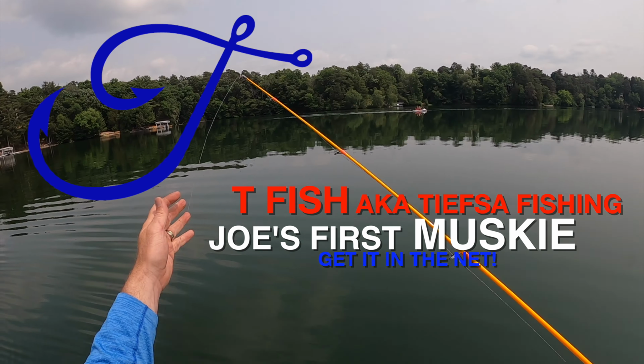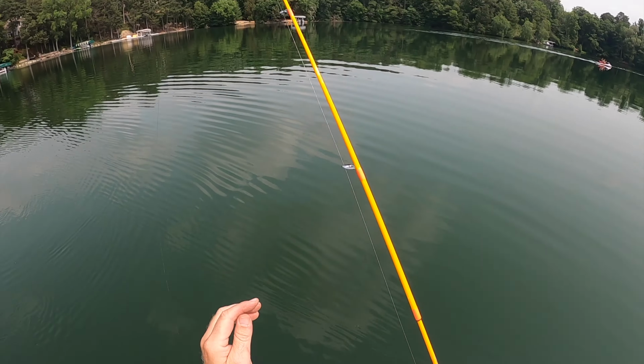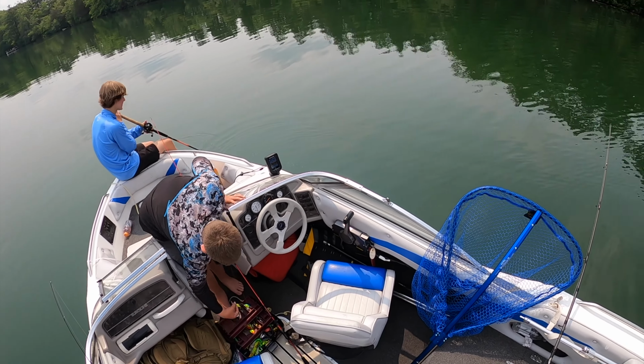So we were in about 20 feet of water and we were casting around. And I also put out two minnows, specifically medium golden shiners on circle hooks, as we just floated out in the middle of the lake.